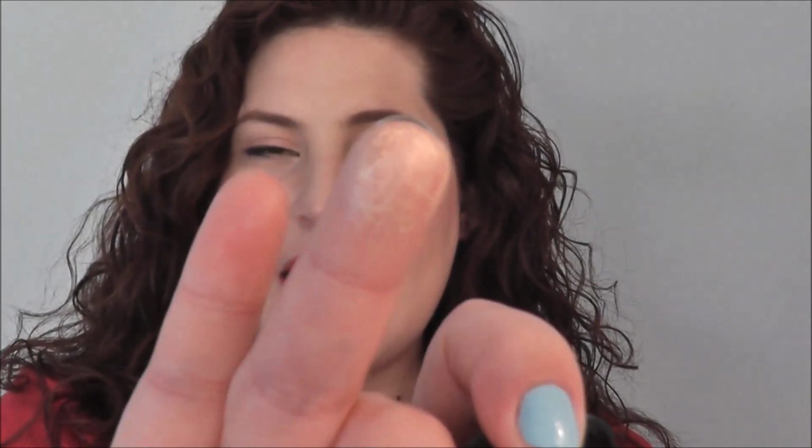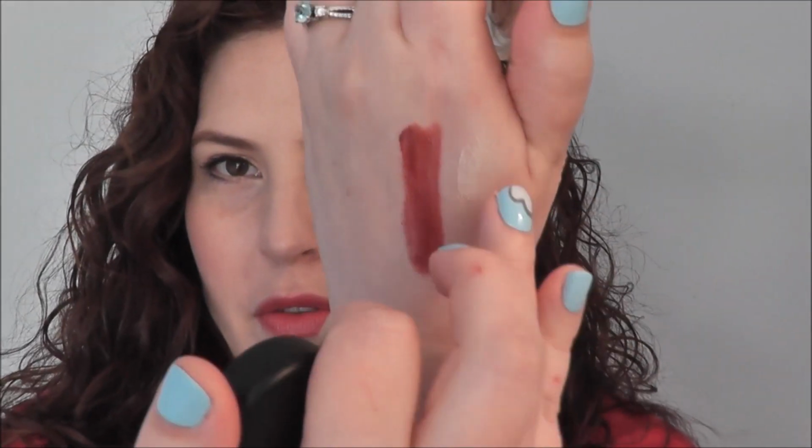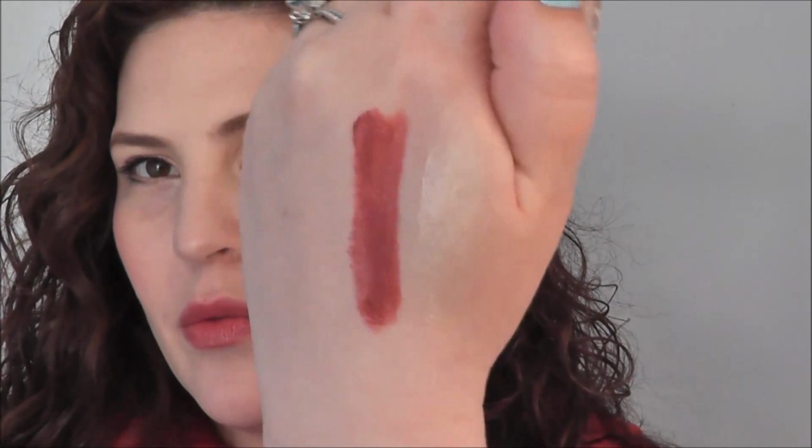Super, super easy. And if I'm in a hurry, I'll just slap this on my eyes and use this. I'm going to swatch it really quickly over here. Let me throw a little more on here. Super pretty, really pretty, easy to wear color. Looks great on the eyes.